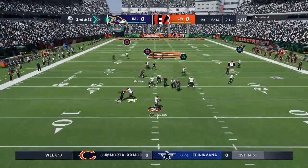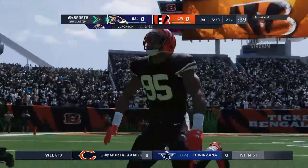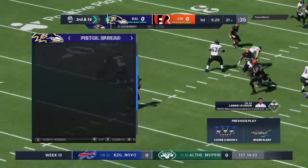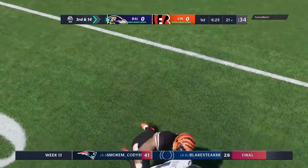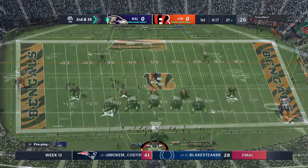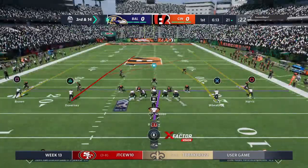From the gun, Jackson. That's taken in by Duvernay. And he'll wind up losing yardage here back at the 21-yard line. 2 yards the loss there. Now 3rd and 14. Though certainly not the start they were looking for here as they come up on a 3rd and 14.